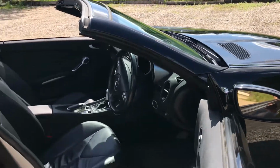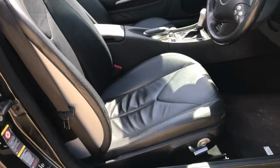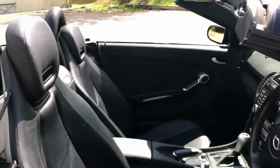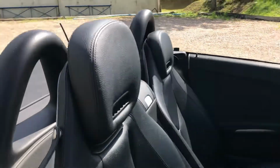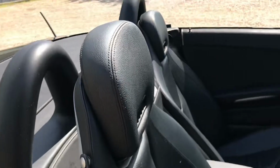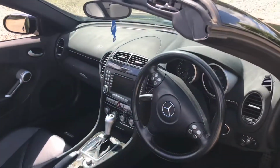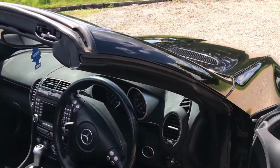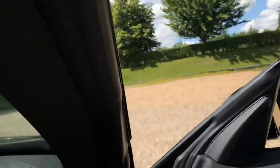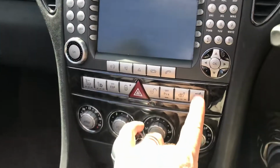So for starters, we've got the electric seats, which work with memory modes for different drivers. I'm going to show you this little feature here. You see this fan? They call it an air sock, and it basically blows warm air down the back of your neck when you're driving along with the roof down. How wonderful. It has that, and that works on this button.